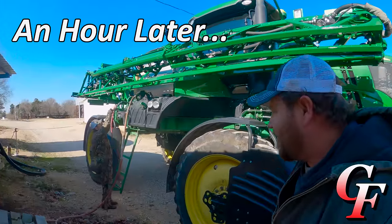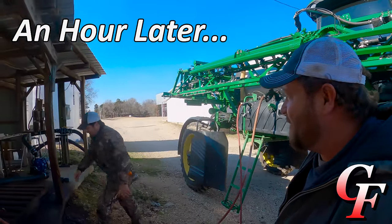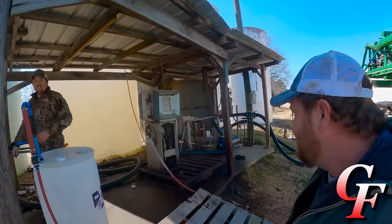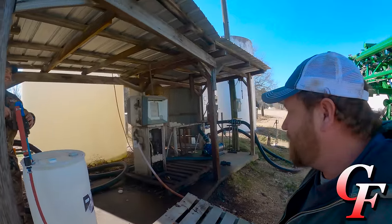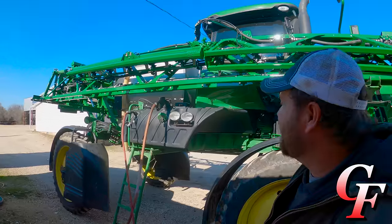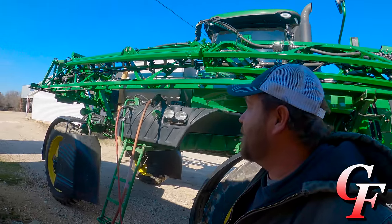Well, I don't know if I need to go to Vegas and bet on red or black. I was close to right. What, we have two clamps that were loose? That was it. Everything else works flawlessly. So, anyway, we're getting our field up. We're about to go spray some wheat here pretty shortly.